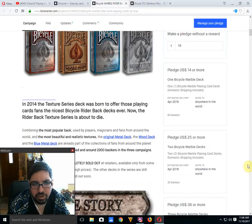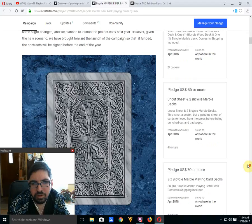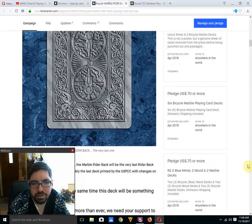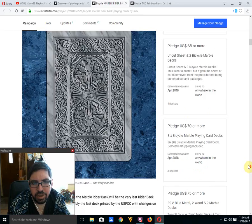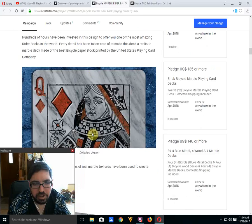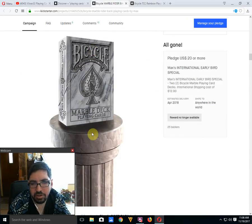He's done wood and he's done a couple metals. The last one of the custom rider backs. I mean, up until now it had been that you can modify it a bit, but you can't change the actual art. But now apparently they don't want any modifications. And here's the faces. They're marbleized as well, if that's even a word. Yes, it is. No, I'm thinking caramelized. Marbleized. Let's marbleize it.